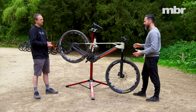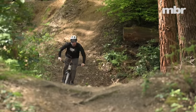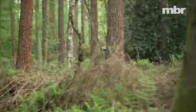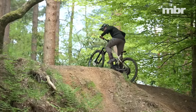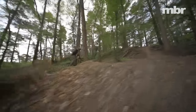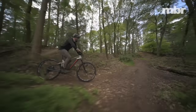So you maybe want to drop the higher spec Grip 2 cartridge into here, which bumps the price up. It's got good pace to it though, this bike. It's fast. The Mavic wheels are super fast rolling, feel really nice. I just think there's two things about it: the bike doesn't quite feel balanced, and it feels a little bit tall.